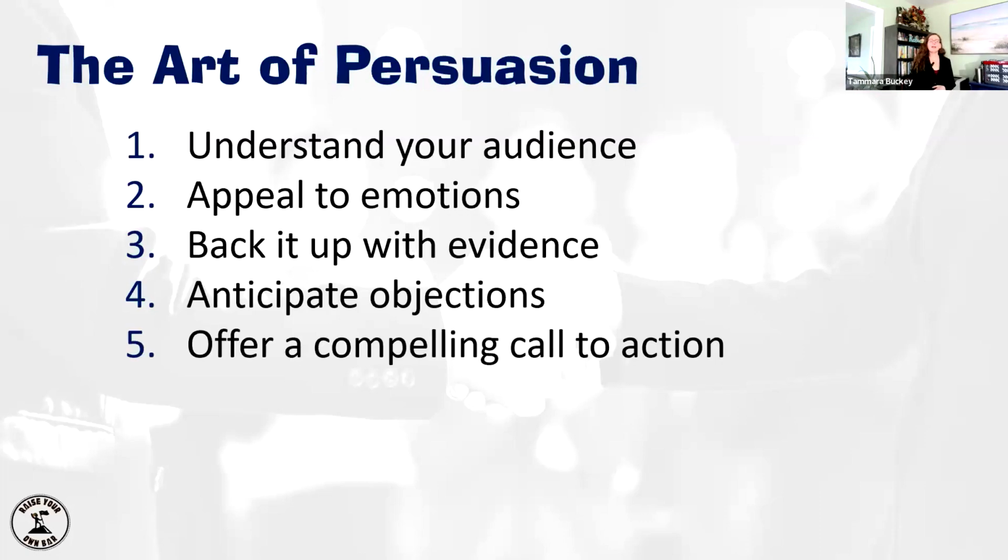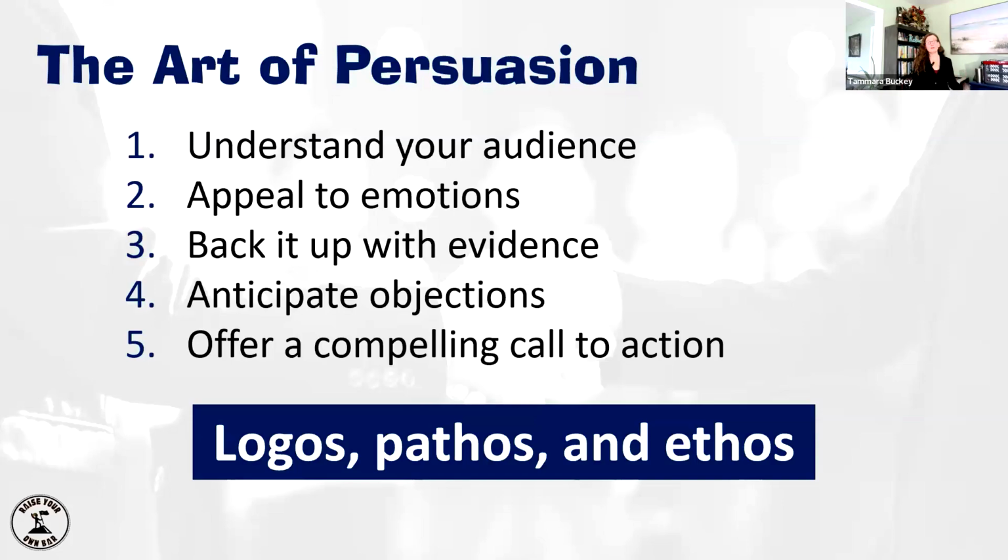And then you want to leave them with a compelling call to action. Make sure it's clear. This is what I need from you. This is when I need it by. This is why it's important. So Aristotle, another one of those ancient Greek philosophers that I admire, he wrote about the art of rhetoric. Rhetoric is speaking, debating, and persuading. And so he made it clear it requires all 3, logos, pathos, and ethos, which is logic, emotion, and credibility. So all 3 of those must be present if you want to persuade effectively.